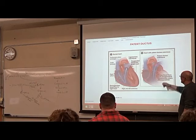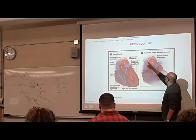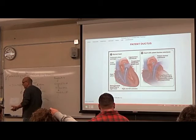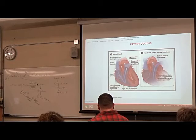So there's the pathology. Look, it should become what? The ligamentum arteriosum, not stay a ductus arteriosus. So that's the pathology, it didn't close. And what is the pathogenesis? I'm mixing oxygenated and deoxygenated blood together in this aorta. That's not a good thing. There's your pathogenesis, okay?